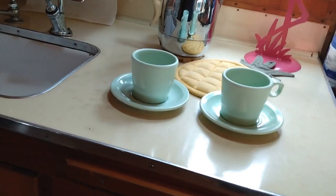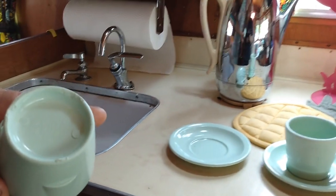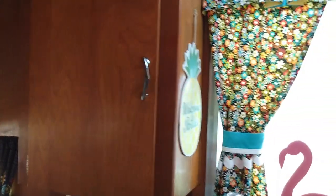I just love seeing everybody's accessories. Yeah, they're a lot of fun. And that's some jadeite. Is that jadeite? I'm not sure. Is it ceramic or plastic? Oh, it's Dallas ware. Yeah, plastic. It looks like jadeite. Melamine, I think. We like the color. We have a nice little set of that.